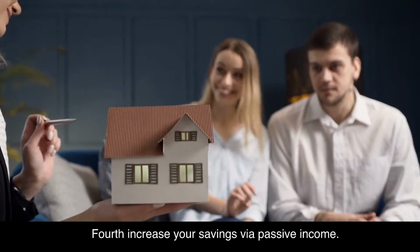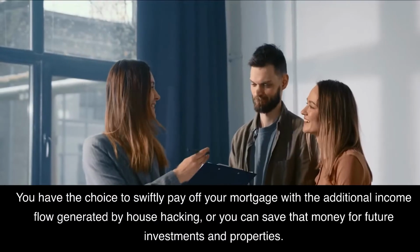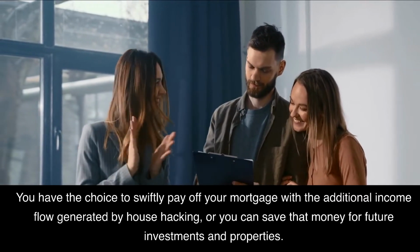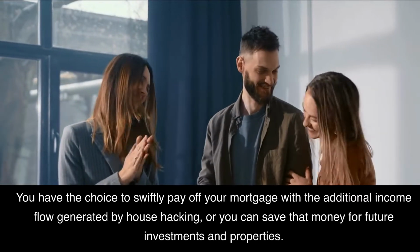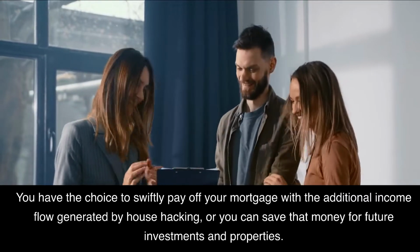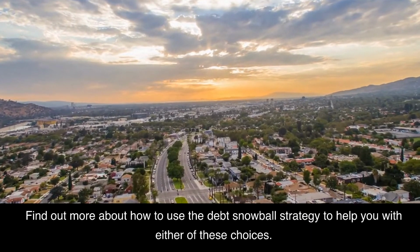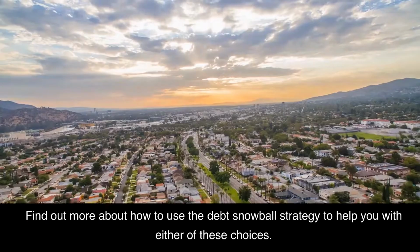Fourth, increase your savings via passive income. You have the choice to swiftly pay off your mortgage with the additional income flow generated by house hacking, or you can save that money for future investments in properties. Find out more about how to use the debt snowball strategy to help you with either of these choices.